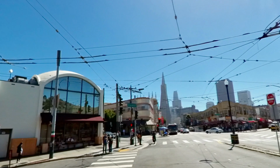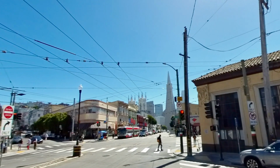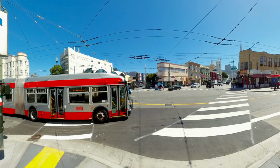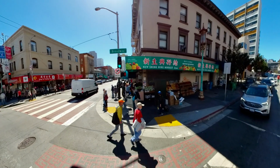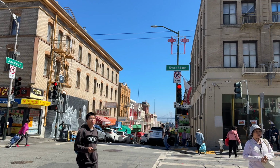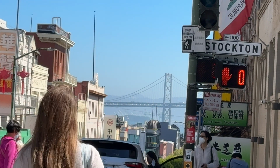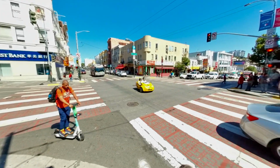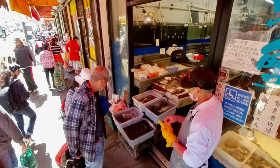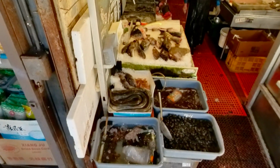Chinatown is near the city, and that building with the point, that's the Trans-America Pyramid. San Francisco has microclimates, and it can be sunny one side and foggy the other, and here you can see the Bay Bridge from Chinatown. And you can hire these little trikes that give you guided tours around the streets. There are strange foods to be seen in Chinatown, some of them still alive.